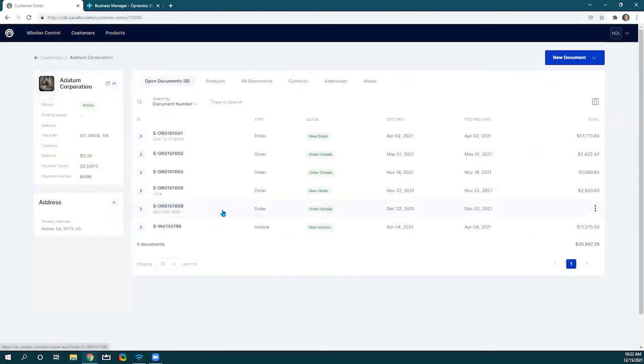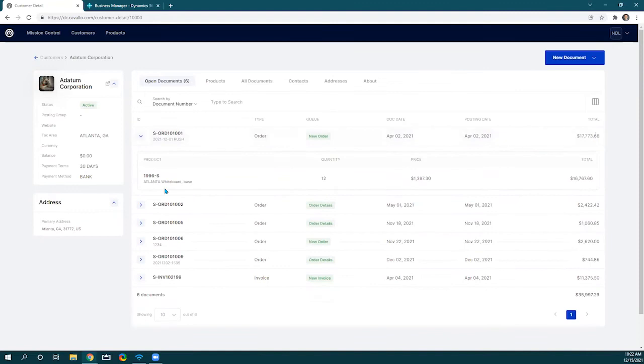If I drill into this customer, ADatum, again, I can see all of my customer properties right here on the side of the screen. I can see their primary address. And then I can see all of the open documents that I have for ADatum, along with exactly which workflow queue each of those documents is sitting in. If I expand any of these, I can then also see exactly what products are on each of these open documents.